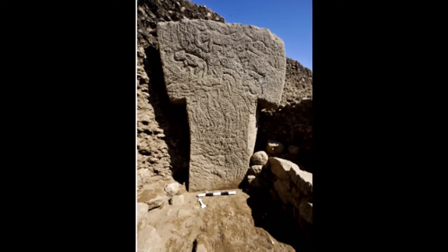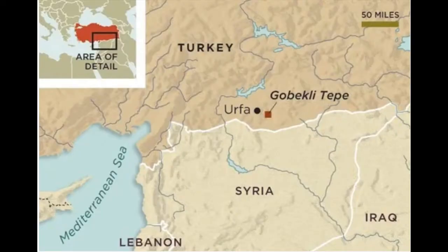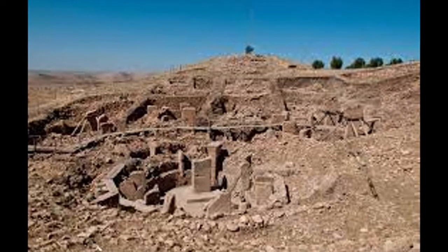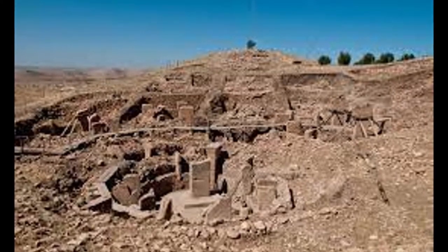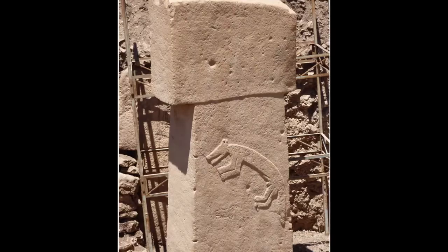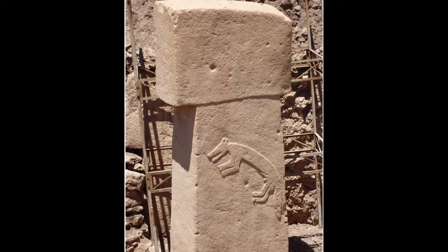This leads to our first piece, Pillar 56 in Enclosure H, found in the ancient site called Göbekli Tepe in modern-day Turkey. First of all, this whole site is a mystery. It is estimated to be around 12,000 years old and has been recognized as the world's oldest temple. It is older than the Stonehenge and the Great Pyramids of Egypt by many millennia. It is built in the pre-pottery Neolithic period, which was before written language or the invention of the wheel.